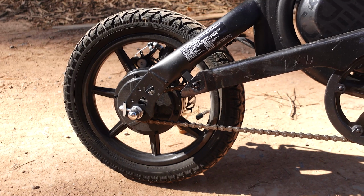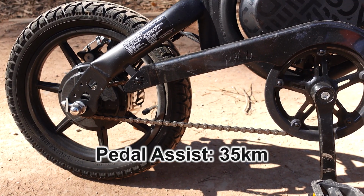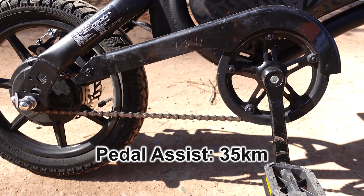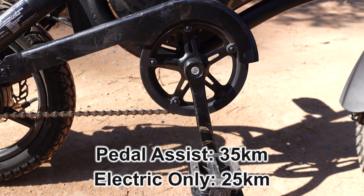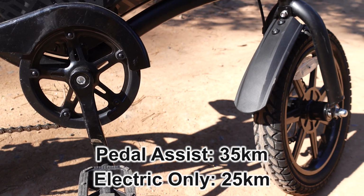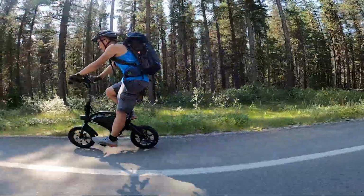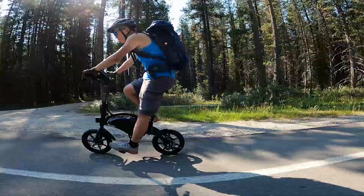Now, in terms of range, the Jetson Bolt Pro claims to have a pedal assist range of about 35 kilometers and a pure electric power range of about 25 kilometers. So we're definitely going to run out of range however we pedal on our 60-kilometer journey today. But worry not, for we have an ace up our sleeve.